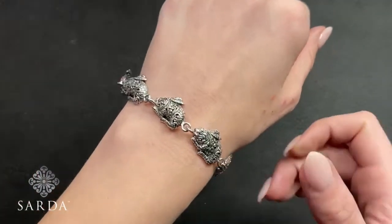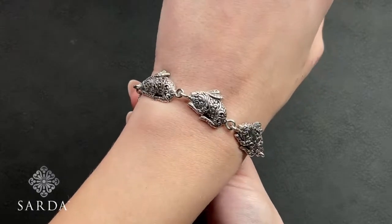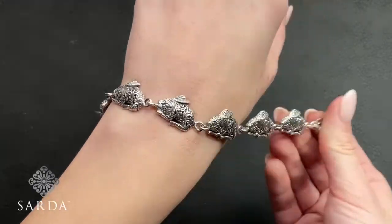Lori Bush is asking for the owl bracelet, and I'm not surprised because she's our critter girl. Critter queen. Yes. I love that.